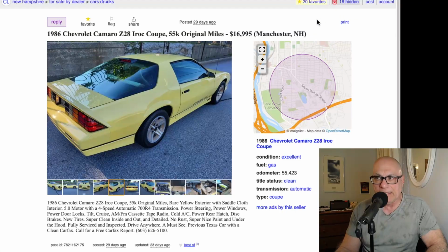Is it worth $16,995? I think it's definitely worth $14,000. And if I think it's worth $14,000, I'm not too far away from making this a deal once I go look at this car in New Hampshire.